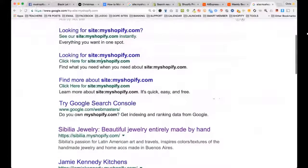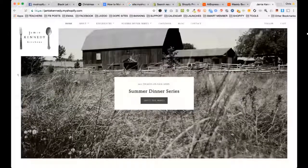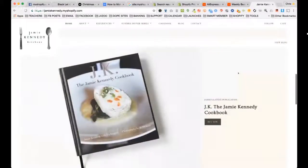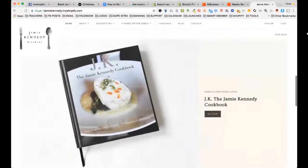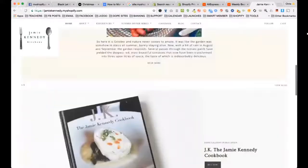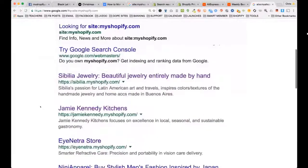Let's go back and click on the second one and see. Jamie Kennedy Kitchens. Here's another example, with a background picture and some categories up here. You see how much creativity you can have choosing any kind of template you like. So look, they're selling cookbooks. And this is a celebrity chef, so they're selling their own stuff. There you go. Look at the diversity of what you can do here.